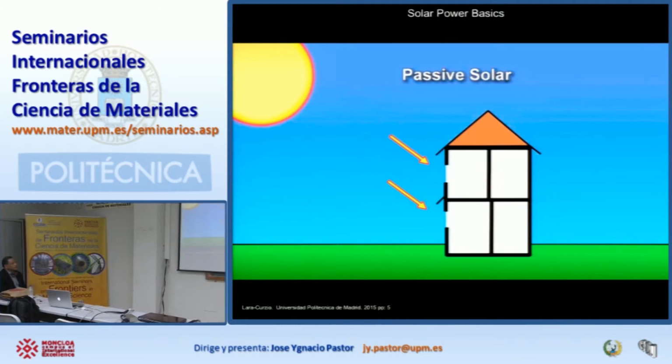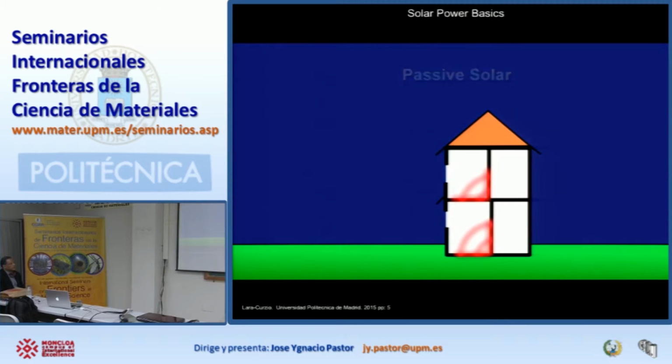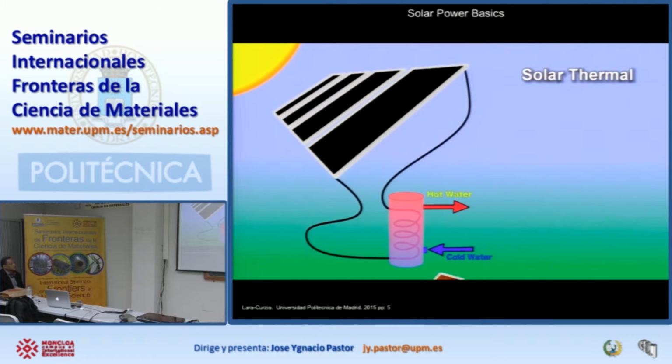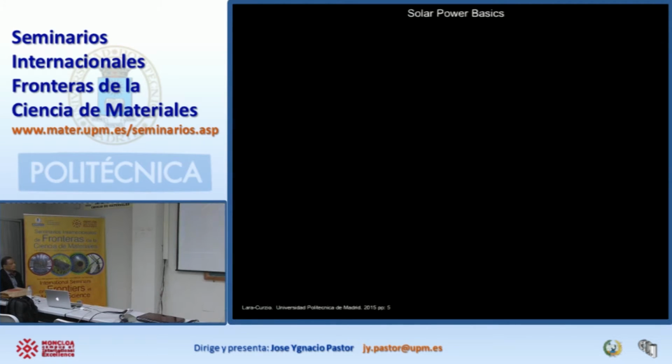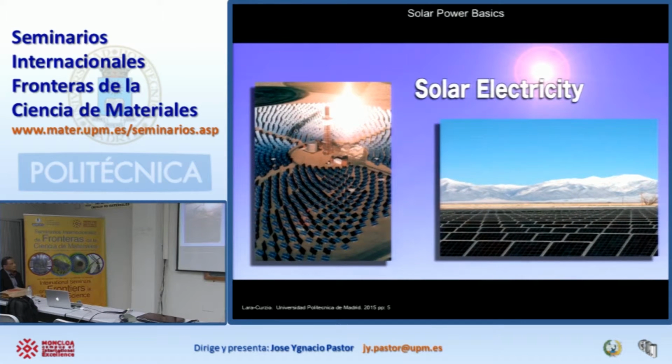Passive solar designs for buildings use floor and wall materials that absorb and store the energy from sunlight. They slowly release the energy as heat at night. We use solar hot water thermal panels to heat water for homes, offices, and swimming pools. To help provide electricity, we use 2 types of solar systems: concentrating solar power, or CSP, and photovoltaic, or PV.